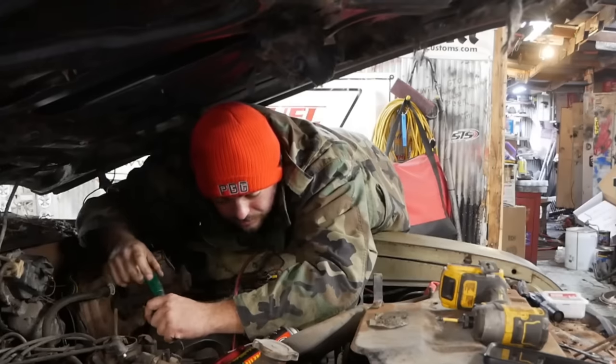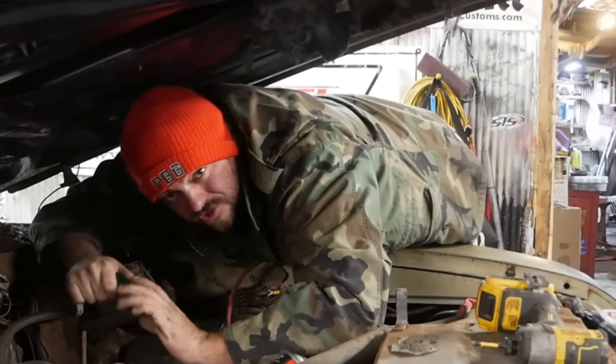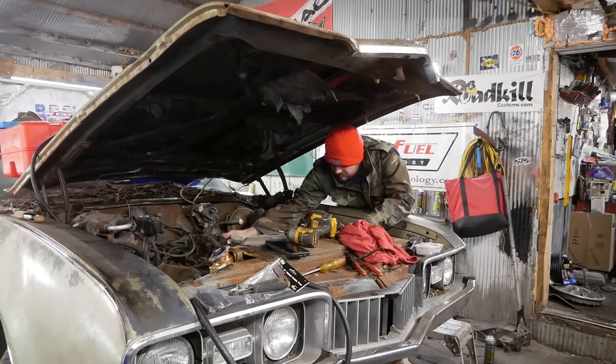I really didn't think this car was as bad as it is. But look, let me tell you, if I tell you this car's junk, it's junk. Once again, I will try to suffocate myself by running this vehicle in an enclosed space.